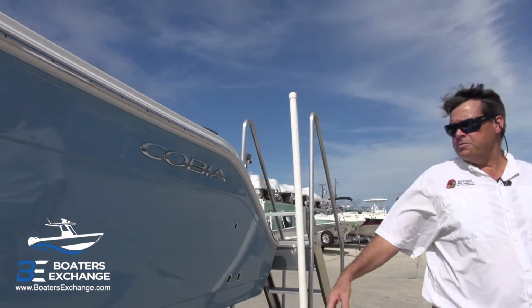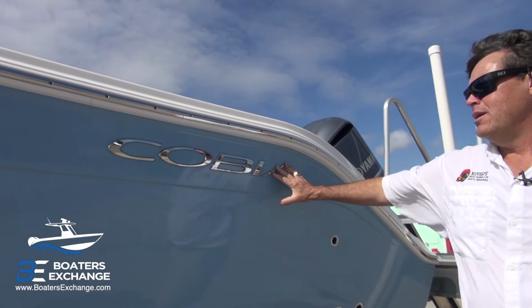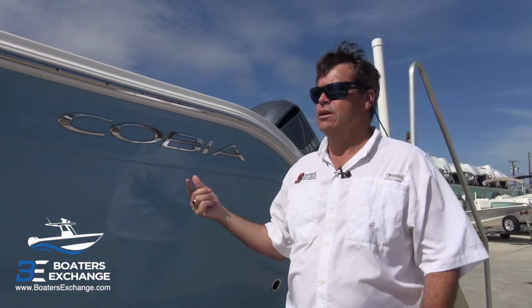Coming over here towards the back, we've got that really clean logo. It's the new logo that just has a great look. And now would be a good time to indicate that these boats are made by a company called the Maverick Boat Group. Maverick Boat Group is owned individually, privately held by a gentleman named Scott Deal. Scott Deal founded Maverick Boats.